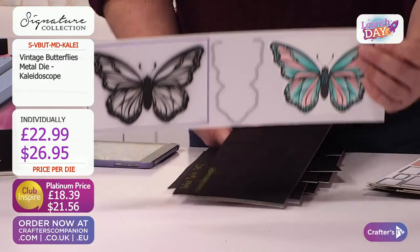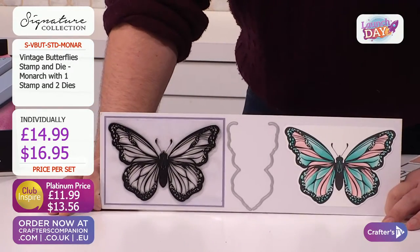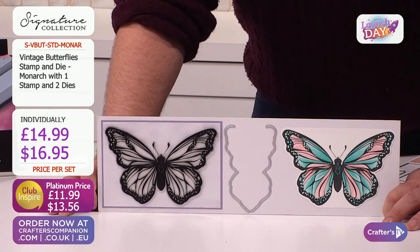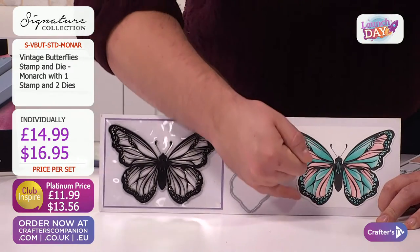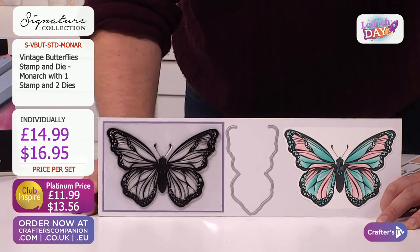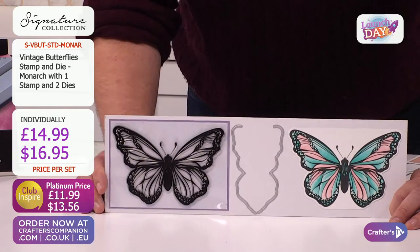You've also got the monarch. Wow. We've now got a stamp with an edgeable. Look at that. You may want to just put your butterfly on the edge of your design, those wings peeking off or peeking one side off. That is going to allow you to cut into the edge of the butterfly, which you can just see there how it's done that edge cutting there with those dies. That is possible here with a vintage butterfly with a stamp and the two dies.